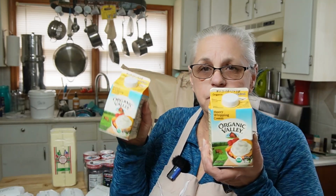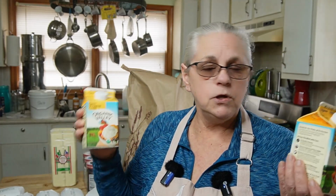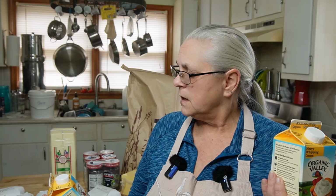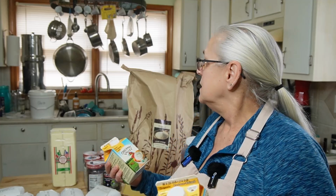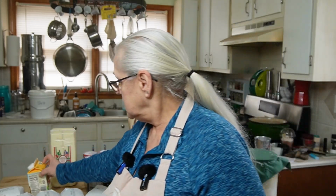Do you have problems with these cartons, or is it the ultra pasteurized? Is it the brand name? Let me know how your experience is of freezing this type of heavy cream. But we're going to be using these anyway this week. Has an expiration date of March 6th, which means it could go a day or two past that. And today is actually March 3rd, so we need to use these pretty quick.